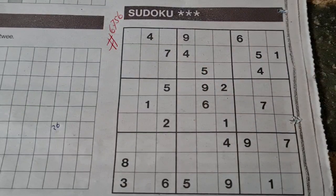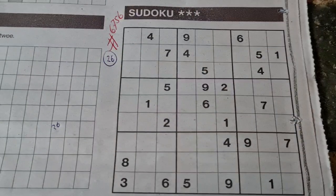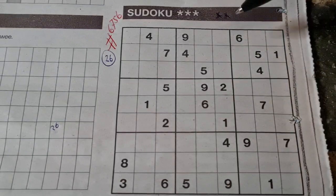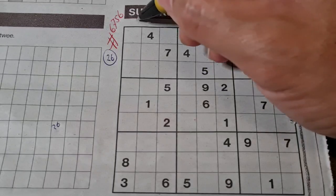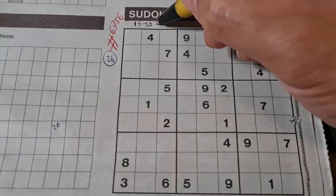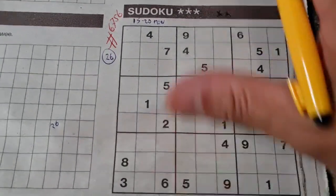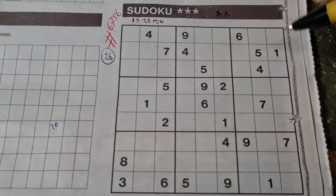Before I start, I always count the printed digits. I've told you this one has 26 printed digits. It should be a 2 stars puzzle for 26 printed digits. 27 is a 1 star puzzle, then you need to be faster than 50 minutes. Well, this one for 26, 15 to 20 minutes for a 2 stars puzzle. For a 3 stars puzzle, I need 20 to 30 minutes to solve. All right, so let's get started.